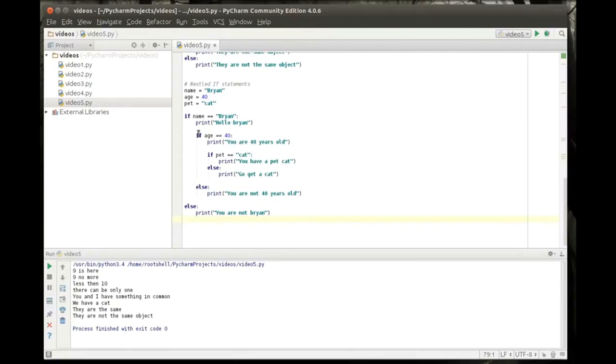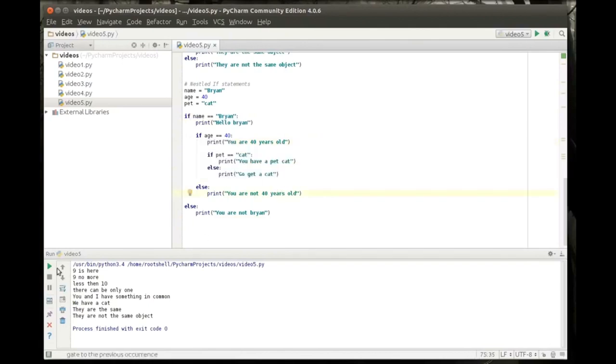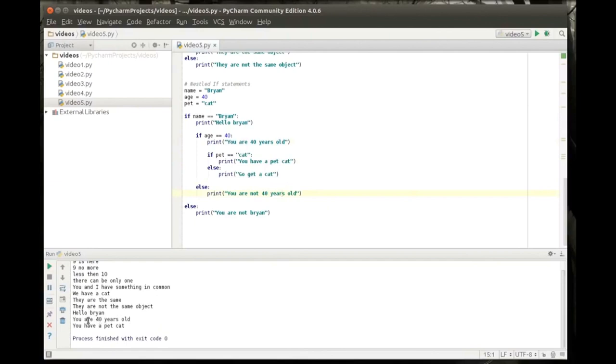So, we've got our nested if statements, and this is a beautiful example of polymorphism at work. We've got three variables, name, age, and pet. Name equal Brian, so it's going to print hello Brian. Age is 40, it's going to say you are 40 years old. If not, it'll say you're not 40, or you're not Brian, depending on what we've changed. And then we've got our cat. So let's run this. Hello Brian, you're 40 years old, you have a pet cat.